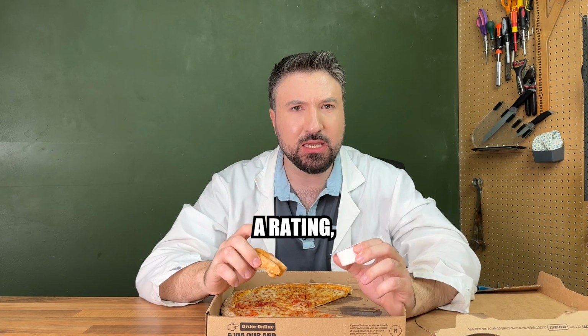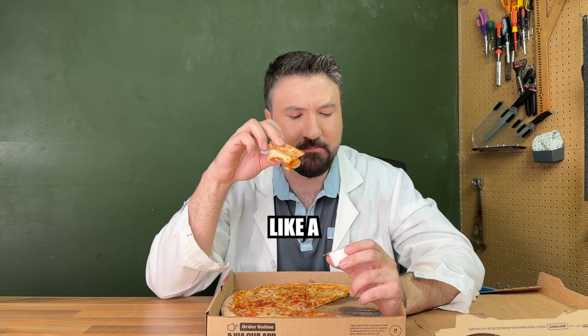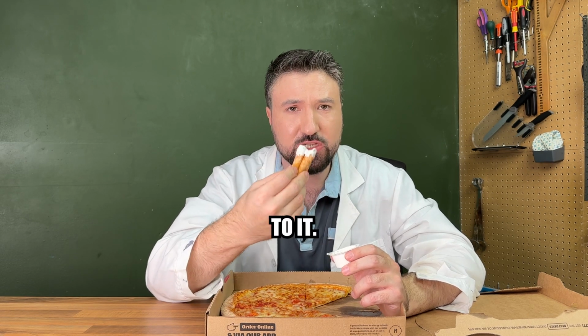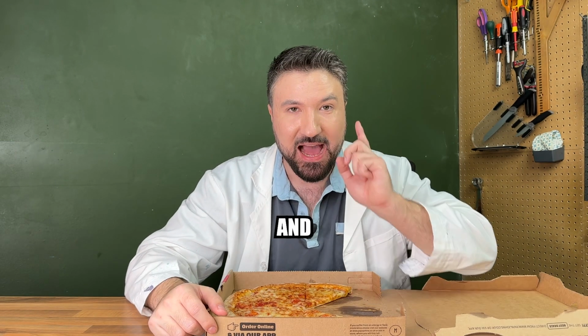So I'm gonna give this a rating, but it doesn't count to our overall number for our Papa John's pizza. I'm gonna give this like a 6 out of 10. It's got good flavor to it, but the consistency and color is slightly strange. Right, let's move on to our final test, and that's gonna be dessert.